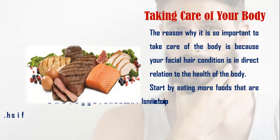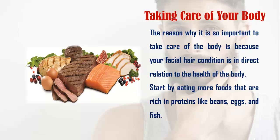First suggestion, taking care of your body. The reason why it is so important to take care of the body is because your facial hair condition is in direct relation to the health of the body. Start by eating more foods that are rich in proteins like beans, eggs, and fish.